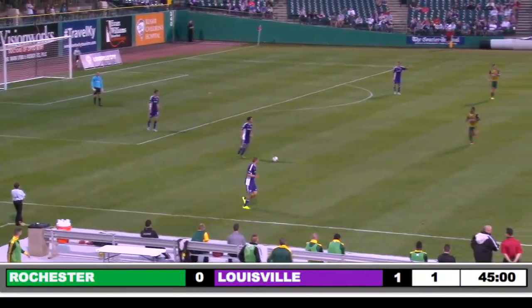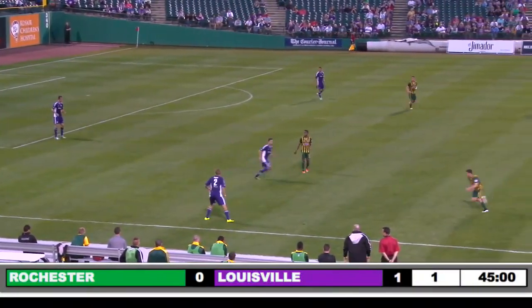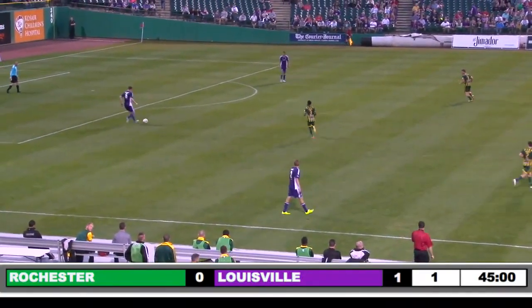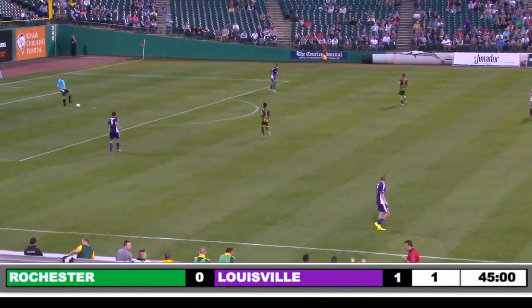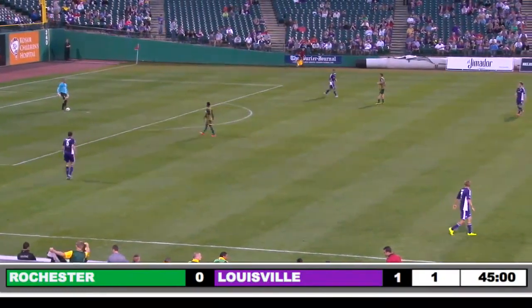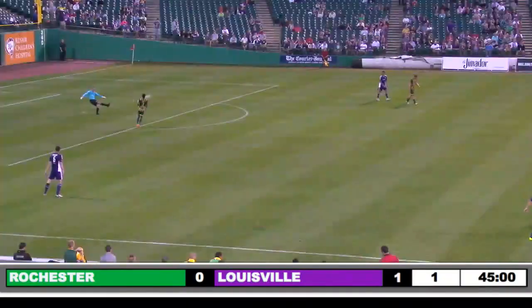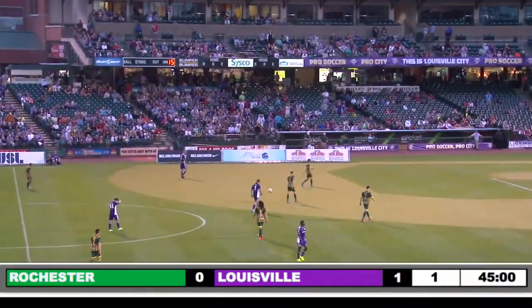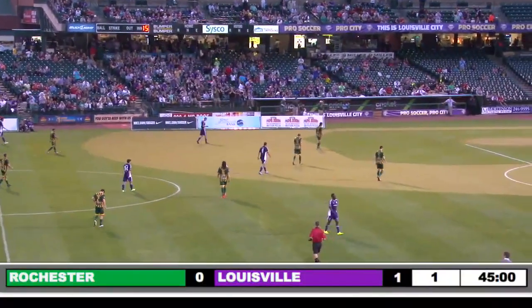Again, only a matter of time till the halftime whistle blows. And there it is at the half. Louisville City is up 1-0. And what an incredible first half it was.